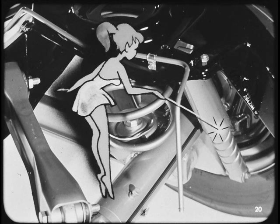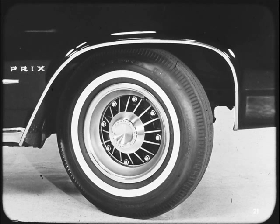Also helping to achieve the 64 Pontiac's improved, softer, and smoother ride, shock absorbers for all Pontiac series have refinements and advancements in valving specifically tailored to each series. All 64 Pontiac series are carried on 14-inch wheels. Tire size, of course, changes depending upon series and model.